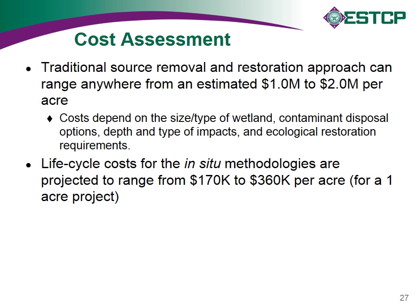In terms of the cost assessment, we did a fairly exhaustive analysis in our final report. What we ended up doing was looking at the costs of traditional remediation of these types of systems, and so often that's dependent upon the contaminant disposal option. If this was a TSCA level of PCB site, the costs go up and so forth. But typically $1 million to $2 million is a number that's carried in a feasibility study for these kinds of systems.